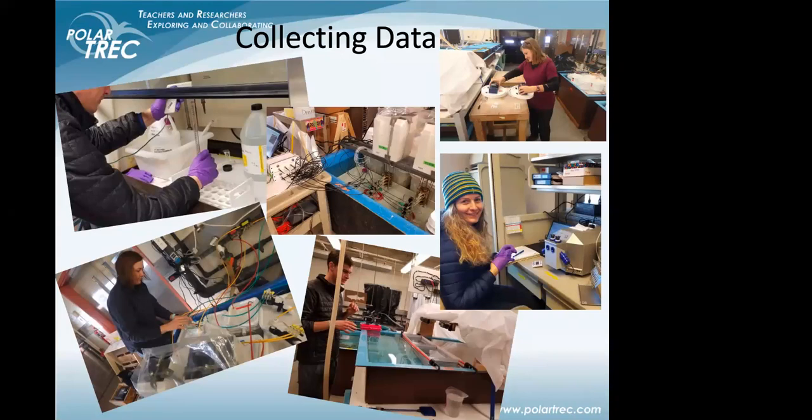Okay, and so this slide shows several of the different ways we collect data. There's a lot of different tests that are run, and you can see Amanda is running a respiratory test where she puts the fish into these little tubes and checks their respiration by how much oxygen they're using. It's not counting breaths like we do in our class. It's a little more sophisticated than that.